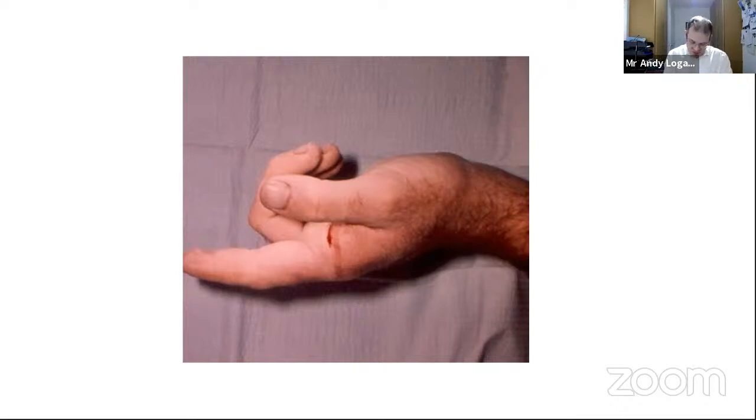Then I'd ask you about the treatment. So treatment, I mean, it's fairly obvious, explore the wound and repair the structures. I would then move on to ask you how you did your tendon repair. Now, I don't mind what you say as to how you did your tendon repair, unless you said something completely ridiculous. The technique doesn't really matter as long as you describe a technique. Kessler, Locking Kessler, Savage, there's lots of other different ways.